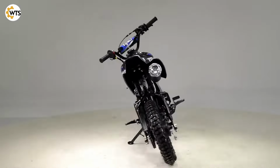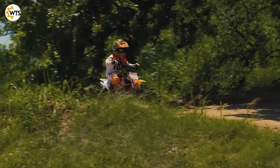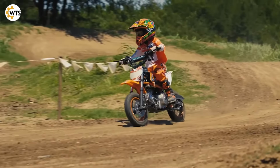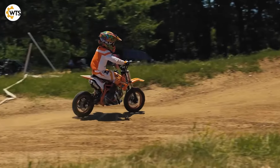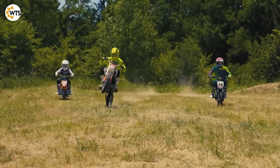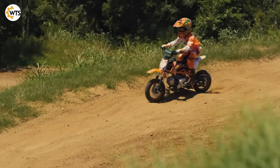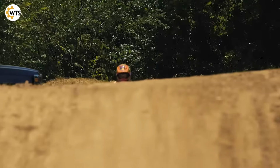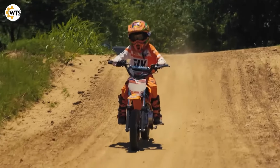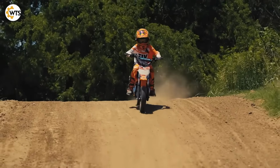Tao Motor DB10. Mini enduro bikes with big fun. The Tao Motor DB10 and DB20 bring the thrill of adult enduro bikes into a smaller, more accessible package. These bikes can hit speeds of up to 30 mph, with a handy speed limiter for beginners who aren't quite ready for full throttle. Powered by 107cc and 110cc four-stroke engines, these bikes are easy to control and perfect for training. The best part? They won't break the bank, with prices around $650. Ready to ride?